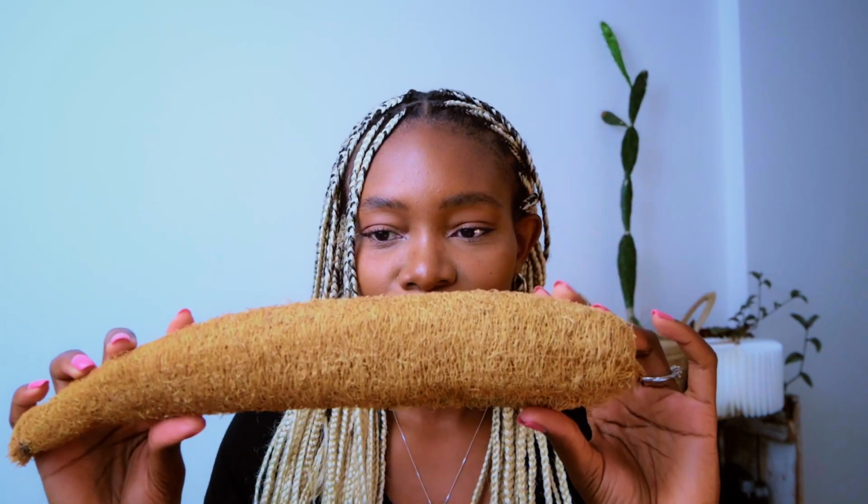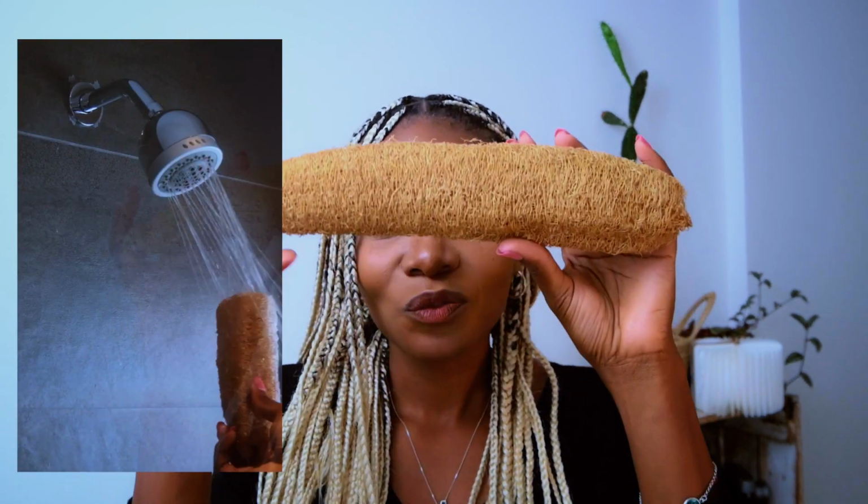I think it's really good for exfoliating as well. But before using this, you shouldn't use it directly on your skin as is, because it's quite rough. You need to wet it first and let it absorb some of the water so it's a little bit smooth, and then you can use this to exfoliate your skin. For the face, I wouldn't recommend this. I think it's too rough, too harsh on the face, but for other body parts, this is your thing.